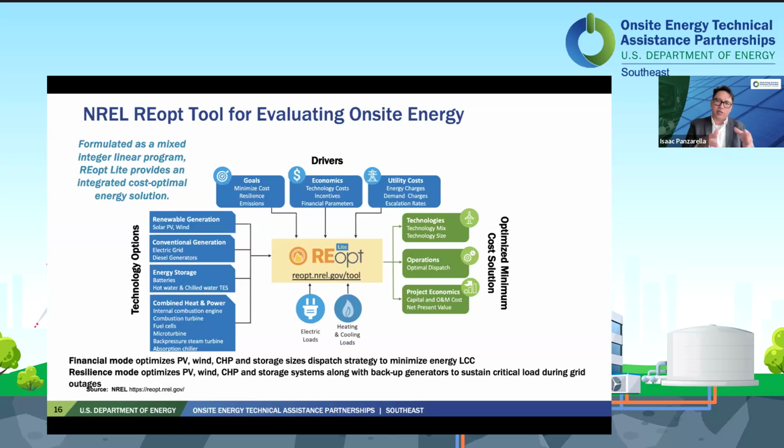That's the first mode of this tool, the financial mode. It'll optimize these from a financial standpoint. There's a resilience mode, which can look at an outage condition and optimize how these systems would work together. And they could include existing backup generators to show how you would sustain critical loads during grid outages with these technologies.